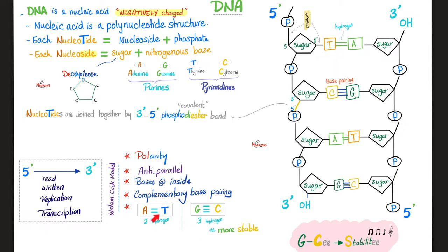Between adenine and thymine, there is a double bond. However, between cytosine and guanine, we have 3 hydrogen bonds. Since G, C have more hydrogen bonds, the GC pairing is more stable than the AT. GC stability. Don't forget, your DNA as a whole is negatively charged thanks to the negative charge on the phosphate.